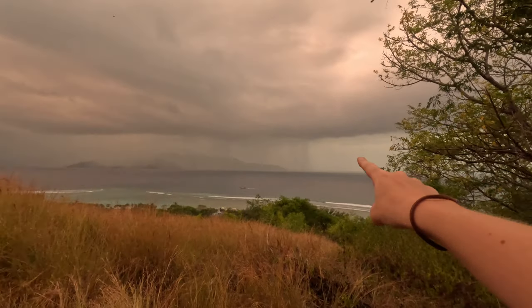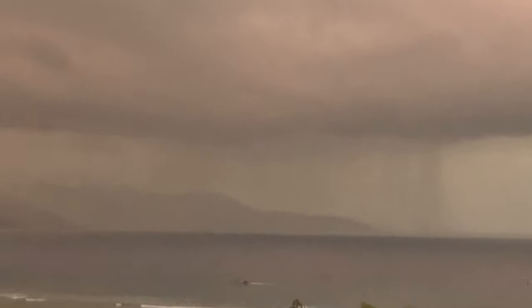See that funnel of rain there? And that there, ladies and gentlemen, let's put my little friend on, is why Indonesia is so green. All that rain.